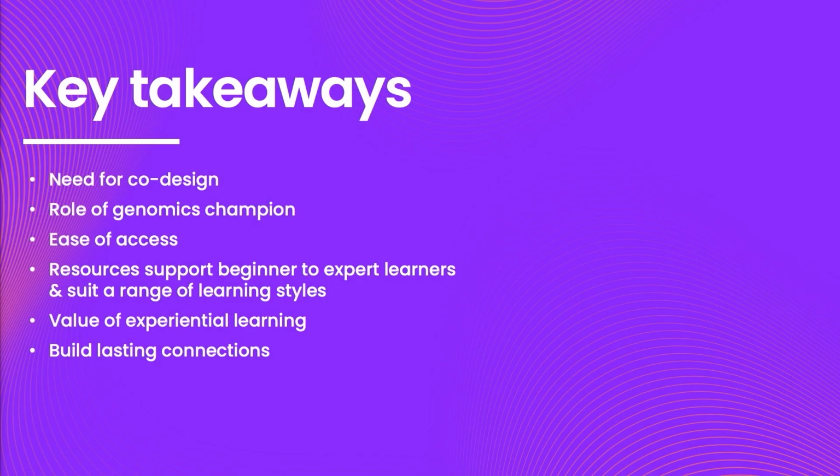So the key takeaways that I've got from building this service was the need for co-design, making sure that the people who are going to be using the service are involved in building it. The role of a genomics champion to make sure that the service that's built meets the needs of all parties and is integrated into the health service in a way that's actually going to practically work.